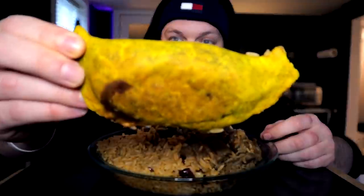Today we have Jamaican food, honey garlic ribs with an authentic jamrock patty. It looks amazing. And we got some rice with some beans and other things in there, but just a down, dirty little comfort meal from the island.